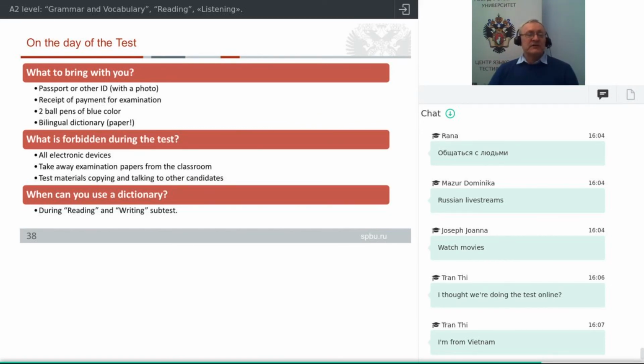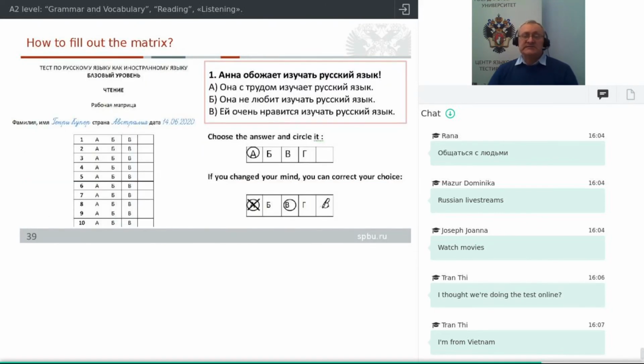Yes, you can't copy test materials and talk to other candidates. And you can use your bilingual paper dictionaries only during reading and writing subtests. All right.